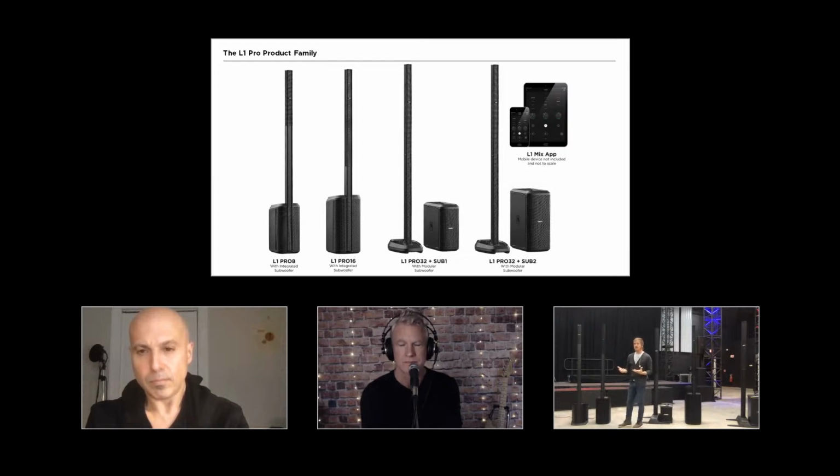Starting off with the array, we've got 8 drivers in the mid-high array versus 6 in the Compact. Both arrays have a C-shaped configuration. So this gives us about 40 degrees of vertical coverage. They both give us the same 180 degrees of horizontal coverage. For subwoofers, we've got an 8-inch subwoofer in the L1 Compact versus a 7x13-inch in the L1 Pro 8.